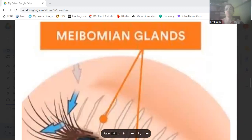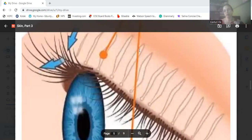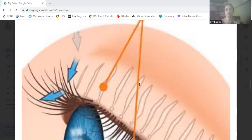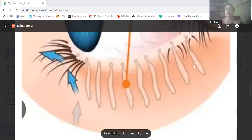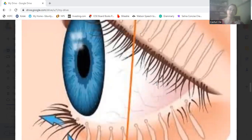Okay. So this is the picture of the meibomian glands. Here you can see the wick-like structure which is present in the eyelids. So like that, you can see these glands are present in the eyelids. Okay. So these are meibomian glands. These are present in the eyelids, which keep the eyelids warm. They keep the eyelids oily so that it will prevent the overflow of the tears.